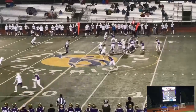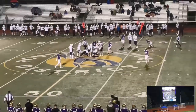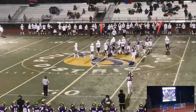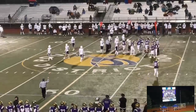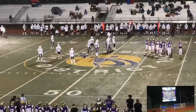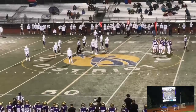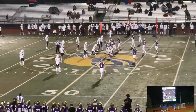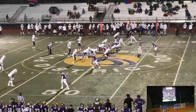Takes a snap, handoff up the gut. Positive yards. Pushed back, he gained about 4, maybe 5. See how many they get. Couldn't tell who ran that ball. Might have been McKeon. I think it was Rivas. So we'll give him 5 yards. Second and 5. Ball on the Cherokee Trail 49-yard line.